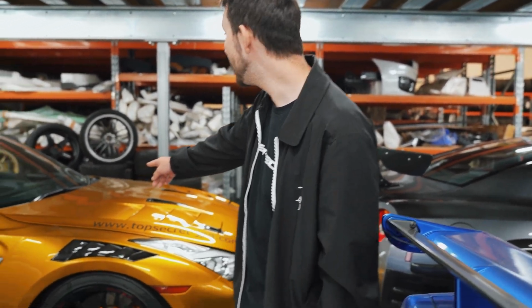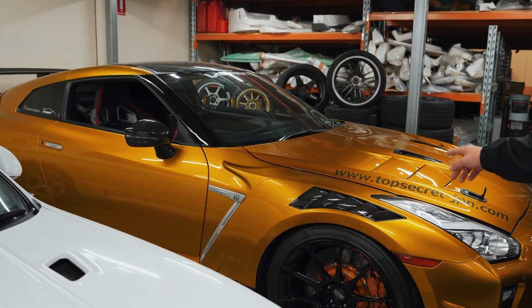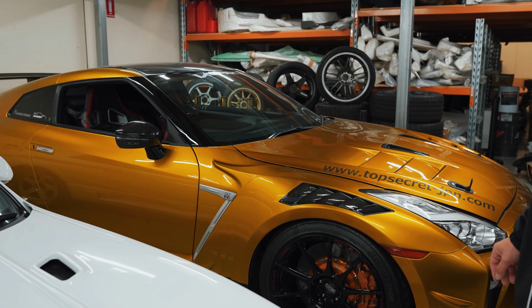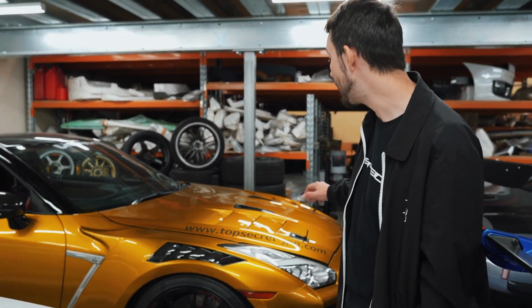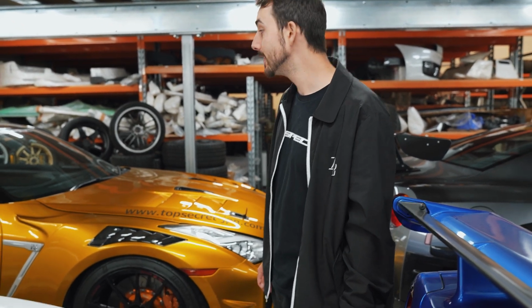This car here that you can see, this is also another Top Secret 35. This one was the demo car for Top Secret at the 2021 Tokyo Auto Salon. So this was on display there, and then after that show, Alan purchased the car. I was actually at Auto Salon a couple of years ago.